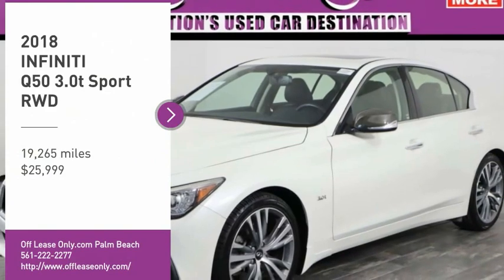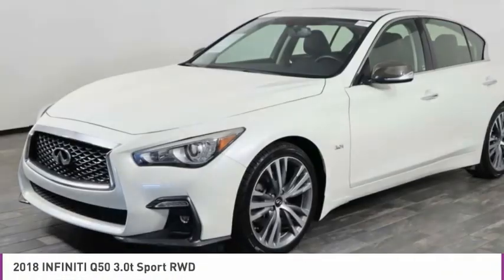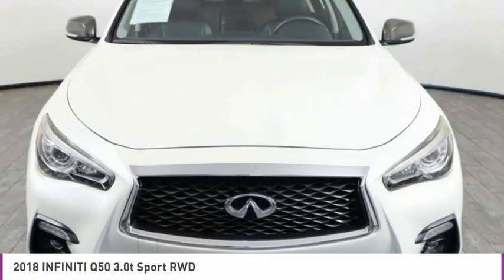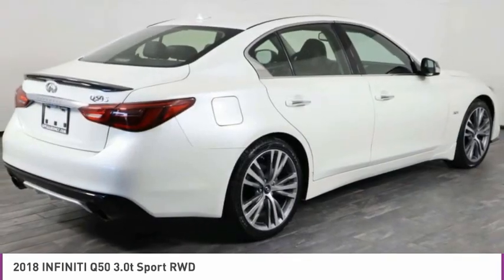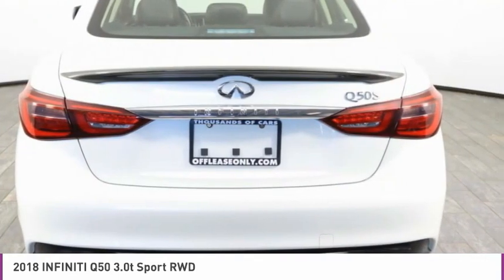Stop by and take a look at the 2018 Infiniti Q50. Q50 has elevated design expression by breaking all the design rules. Along with the signature appearance, it also comes with power. The breathtaking performance of Infiniti's Q50 engine leaves nothing to be desired.